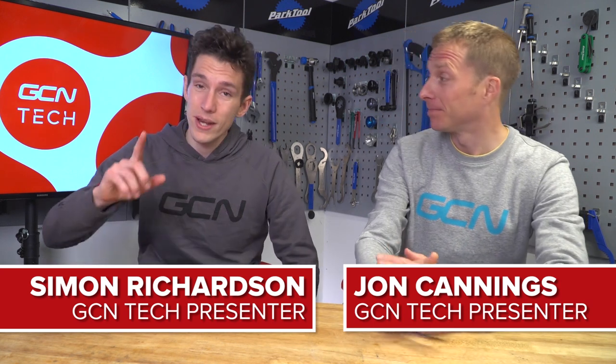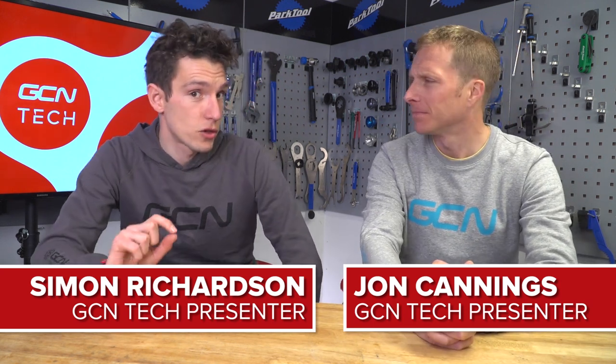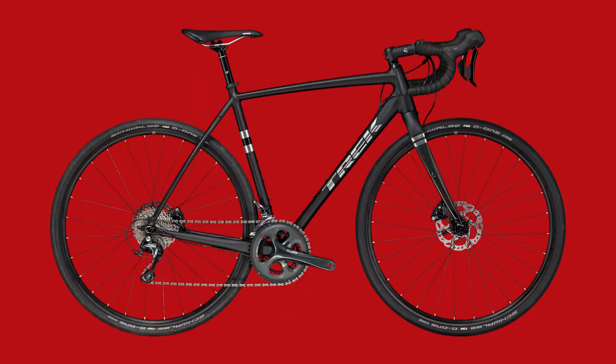So, what is hot in tech this week? Well, John, there is that new gravel bike in town. So, Trek have just launched the Checkpoint. And we've got to say, haven't we? That looks good. That's a stunning bike.